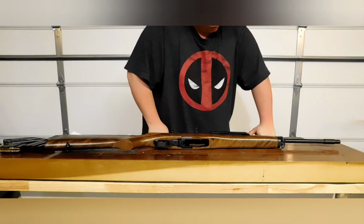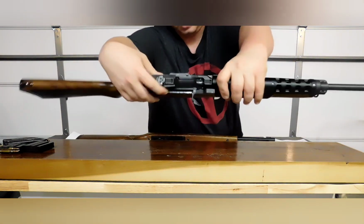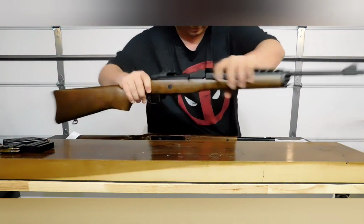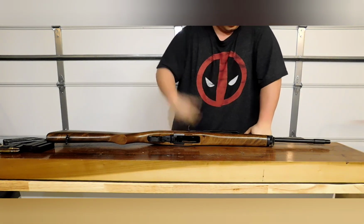If you try to baby the action to quiet it down when chambering a round, you may find the bolt has a habit of snagging on the bolt hold open or failing to feed the round into the chamber due to the tip of the bullet snagging on the side of the chamber.